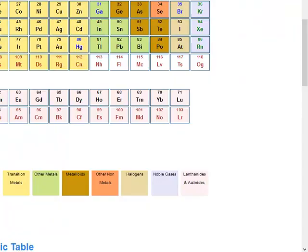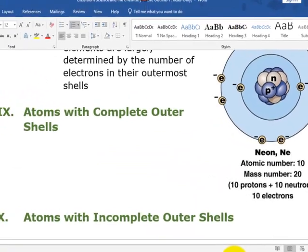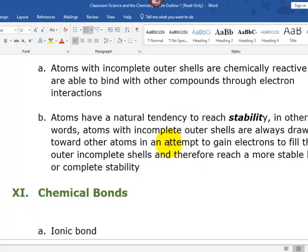All right, so here's the golden rule. Atoms with at least 8 electrons, regardless of how big they are or how much they can hold, are more stable. That's called the Octet Rule, O-C-T-E-T, if you want to look that up. And like it says here, atoms have a natural tendency to reach stability. The ones with incomplete outer shells are reactive atoms. They can bond with other atoms. And the whole purpose is to try to reach a better, more stable configuration.